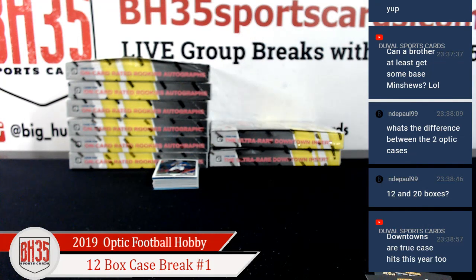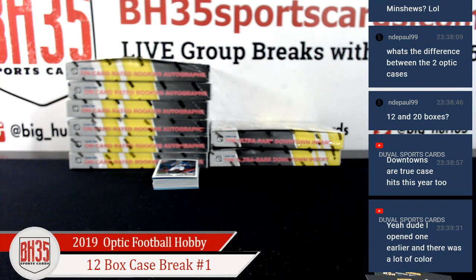There's an exclusive color in the collector's boxes, but only one autograph per box, not per case. Let's see. One bronze auto per box, one memorabilia card, three hollows, three rated rookies, seven rookies, one bronze, one rated rookie bronze, one orange scope to 79. That's the other exclusive, the 70 to 79 orange scopes. It's a little cheaper.